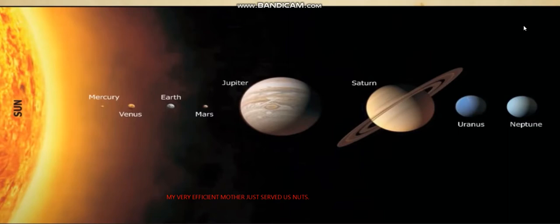It takes exactly the same time to complete one spin. As a result, only one side of the moon is visible to us on the Earth, and therefore we can only see one side of the moon. Why can we see only one side of the moon from the Earth?